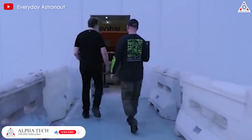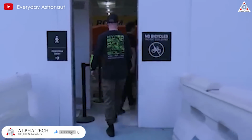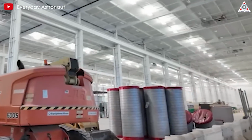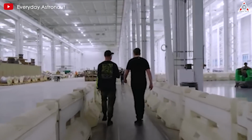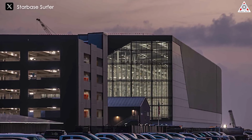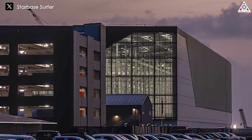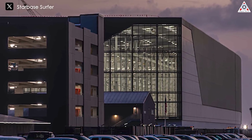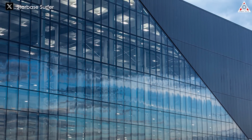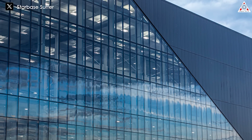Entering the factory, we can see a very large space, giving the impression that if you walk, you'll never finish. The factory structure seems quite simple with only a few machines so far, as it's not yet fully completed. When asked when this system will be operational, Elon didn't hesitate to declare, "This will be filled with equipment in three months." Since the video was filmed in early June, this means the system will be operational by October.